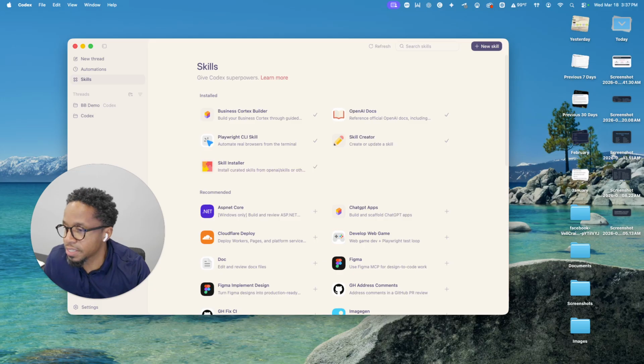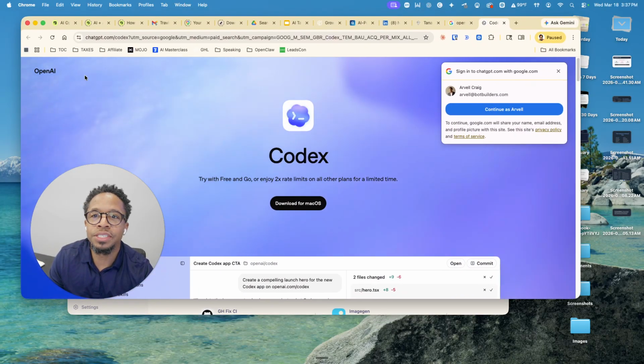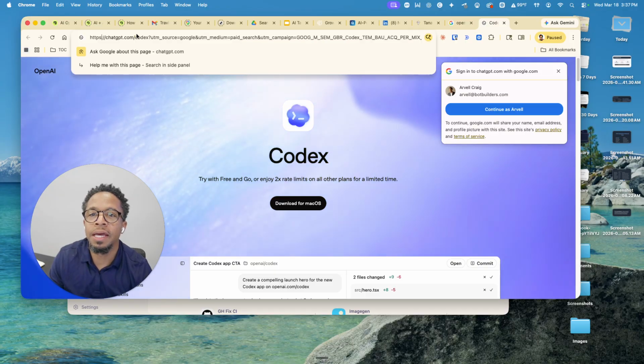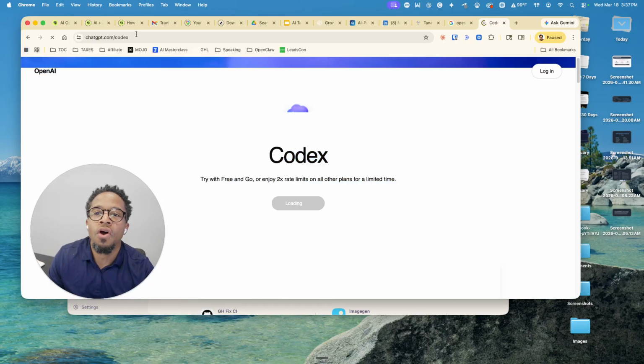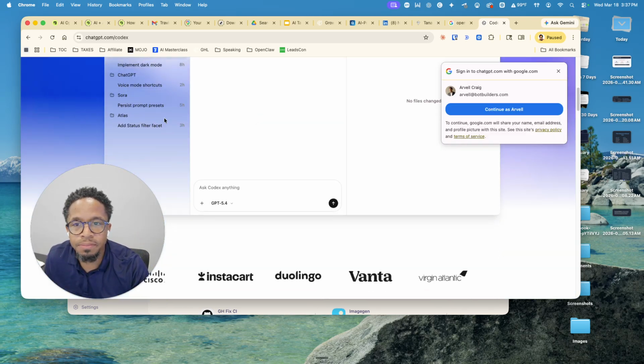So again, here is the app. Again, let me just pull up a search real quick. OpenAI Codex. Dragged it over here. So again, it's just chatgpt.com/codex. That is how you download it.